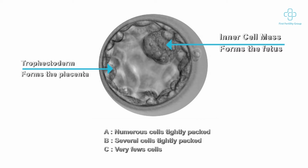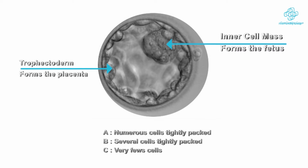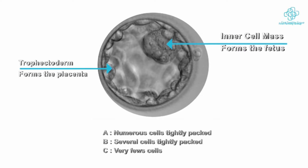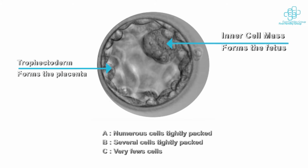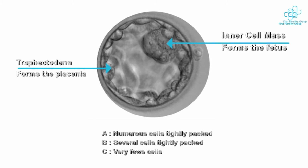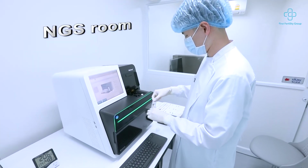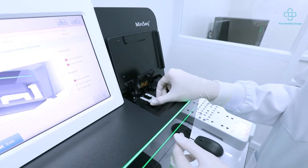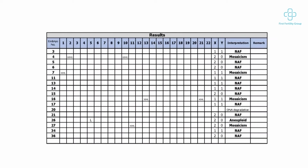From the embryo grading system, the patient will know the quality of the embryo and fully understand which part of the embryo is taken for chromosome screening. To biopsy for chromosome screening, the embryologist will take the cell from the trophectoderm in order to avoid any damage to the inner cell mass, which will form the fetus. From the chromosome screening, the patient will have confidence in choosing a healthy embryo with no abnormality for healthier conceiving.